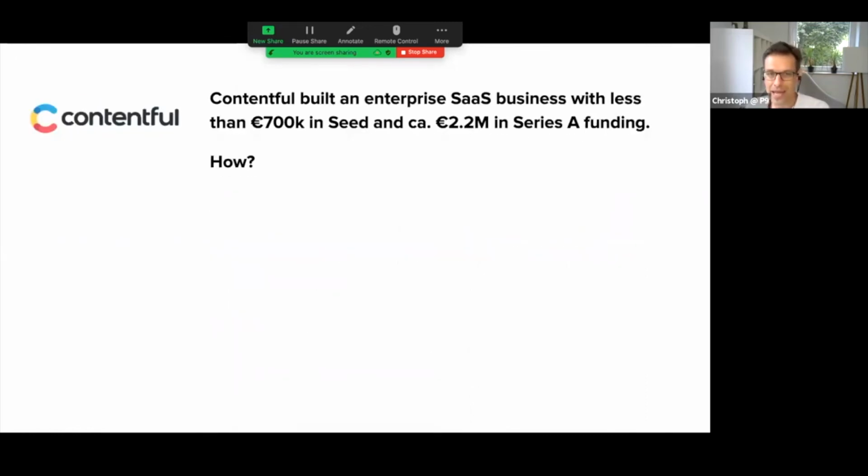Contentful has become an enterprise SaaS company. They serve some of the biggest brands in the world with their API first content management system. But they've started from very humble beginnings. It was started by a very young founder out of Berlin. The first seed round was pretty small, at least compared to today's standards. So it's not the typical enterprise SaaS playbook where you usually have a pretty experienced founding team which raises multiple $1 million in a seed round.